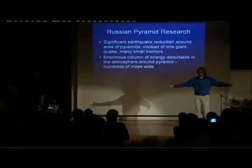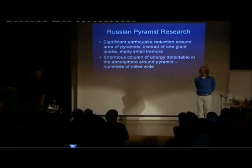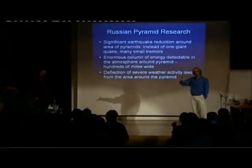They also found that there was a giant circle of energy that was created in the atmosphere around the pyramid, hundreds of miles wide. And all severe storms and weather would go around this big circle, not through it. The Russians understand that you can control the weather with torsion fields. And the U.S. also has technology that can do this to some degree, but not as good as the Russians.